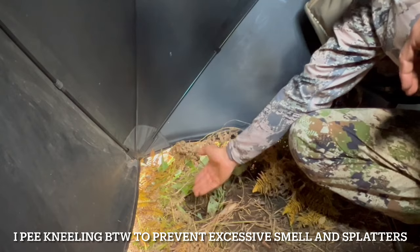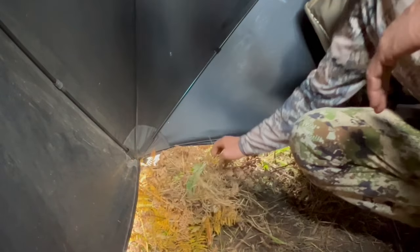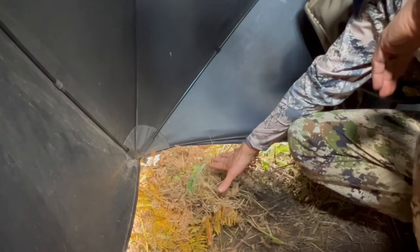Now, if I have to pee, I pee into here. And then I'm just kind of being sloppy right now. I like to put sticks over it. But I take the vegetation and I cover it so it doesn't let the smell go out of the tent.